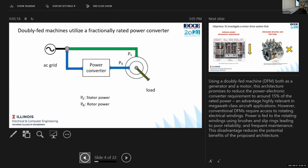of the power converter. So what happens here in a Doubly-Fed machine is you have two windings, stator winding as well as rotor winding. Your stator winding is directly connected to the grid, whereas the rotor winding is connected to the same AC grid via this power converter. And now for a Doubly-Fed induction machine, the rotor only carries a slip amount of power. So your power converter doesn't have to be rated for full power, but it's only limited to your slip power.